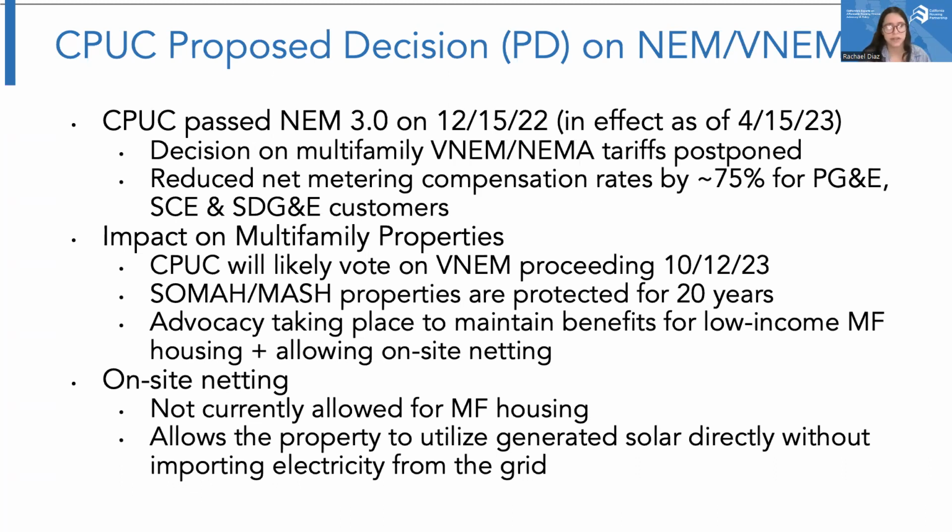So in the last few months, there's been a lot of advocacy around how we're going to set forth a plan that will protect low-income housing throughout the state. With that delay, we are expecting the CPUC to be voting on this proposed decision, specifically around what happens with VNEM, on October 12th. And let's say if it is enacted, I think those changes would go live sometime in June or July of next year.